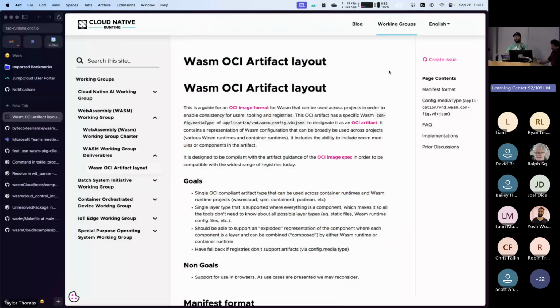So for those who aren't familiar with OCI, it was obviously, from its name, Open Container Initiative. It was meant for containers, but it's turned into an all-purpose artifact registry. A lot of things are there. And there's actual OCI artifact guidance and a standard around how this works. So what we've done is said, okay, within that artifact standard, how could we represent WebAssembly in either of its formats? And so that is what we did here. This is all available. I can share this in Zulip afterwards. This is at the TAG Runtime deliverables, which is where the WASM working group's at.